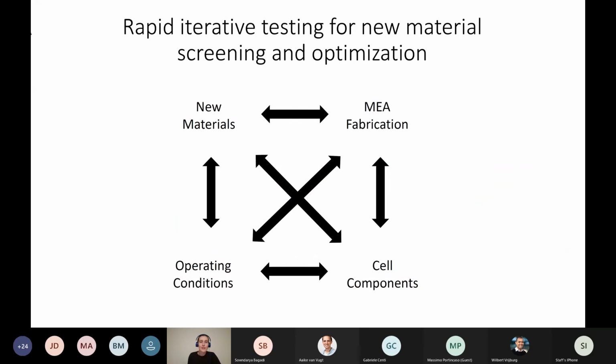So what we're trying to set up at Opus 12 is the ability to do rapid iterative testing of new materials, both for screening and then, if we do find something interesting, really optimizing the way that material can be used in our system. There are a lot of variables in our process, and they're all interrelated. Just showing a few of the major areas: what's the material being used, how are we incorporating that into our device to make our membrane electrode assembly, or MEA? When we assemble that MEA into our cell, what components are we using? And then what conditions are we using to operate that cell?